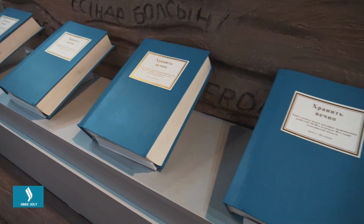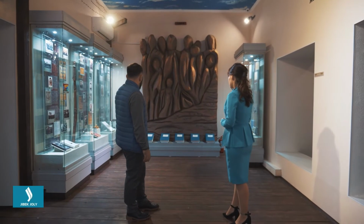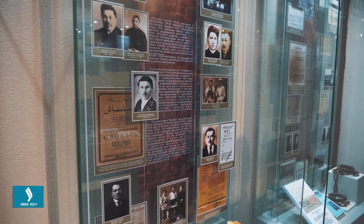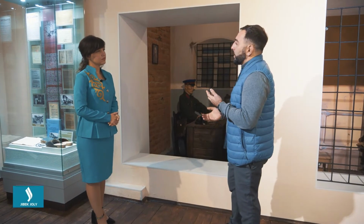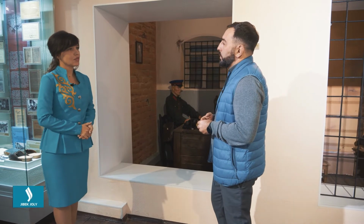The times of repressions are a difficult topic in the history of the Kazakh people. Veronika Antipova told us more about the thematic hall dedicated to those years. Veronica, as far as I understand, this hall was opened recently. Why exactly is there a hall which is associated with repressions?